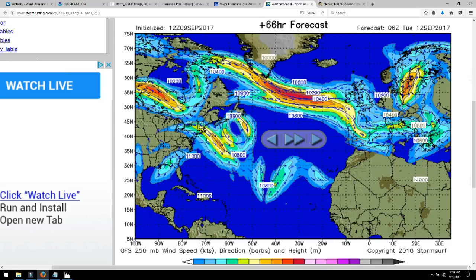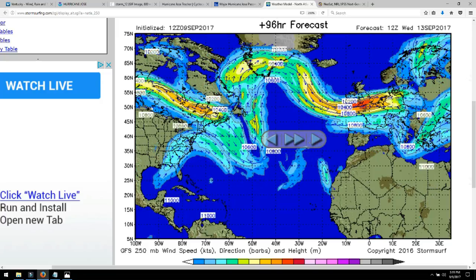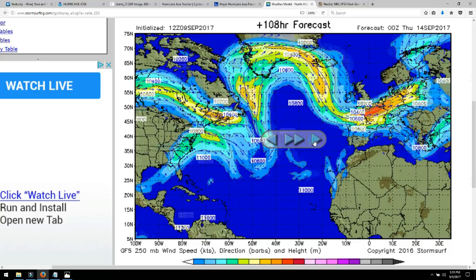The jet stream tries to put itself back together. Right here you can start seeing the jet stream reform that U shape it has, but now Irma has created its own. So I explained how it's like a catcher's mitt for Jose down here. And then we go forward in time.